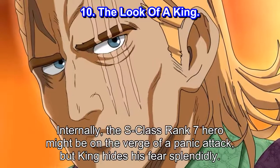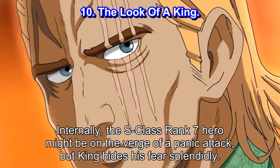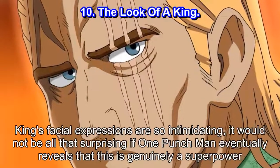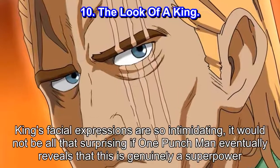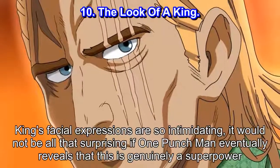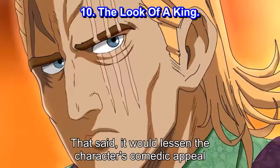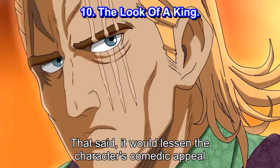Internally, the S-Class Rank 7 hero might be on the verge of a panic attack, but King hides his fear splendidly. King's facial expressions are so intimidating, it would not be all that surprising if One Punch Man eventually reveals that this is genuinely a superpower. That said, it would lessen the character's comedic appeal.